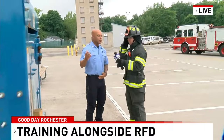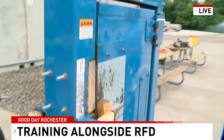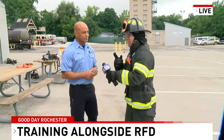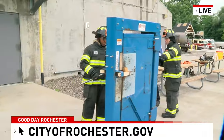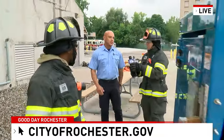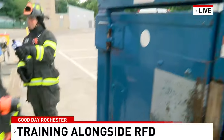Forcible entry is something that we train on pretty much every day. We need to get in places, and if a house is on fire and people need help inside and we can't get in because the doors are locked, we train all the time in forcing entry, whether it be with a set of tools or with saws. One way or another, we're going to get in. Here's the demonstration, and there are two separate door styles. This one is an outward swinging door, so we would attack it a little differently than an inward swinging door.